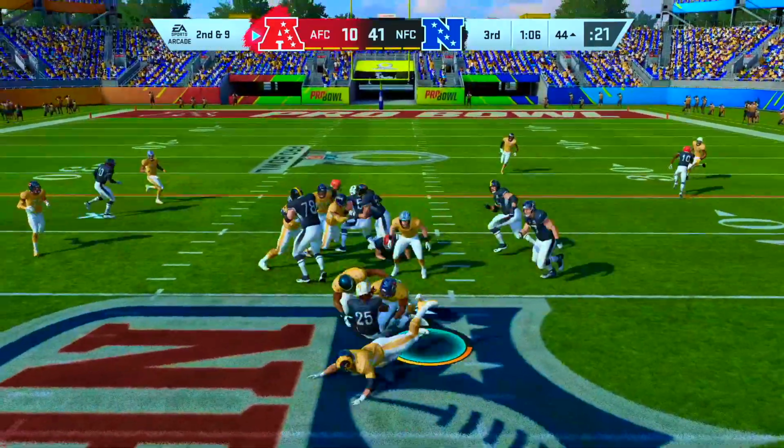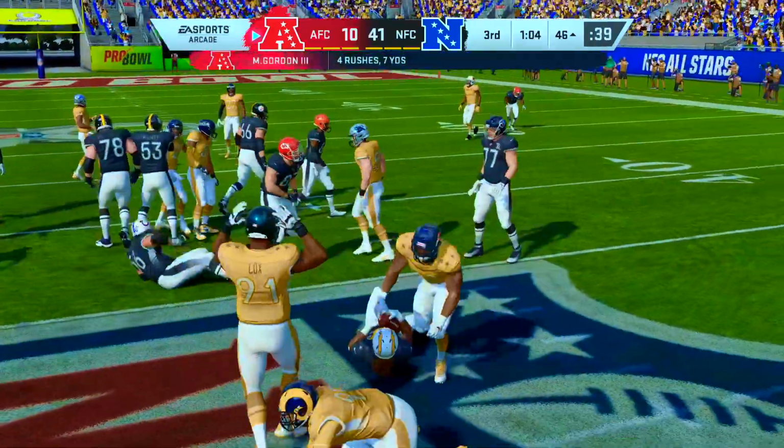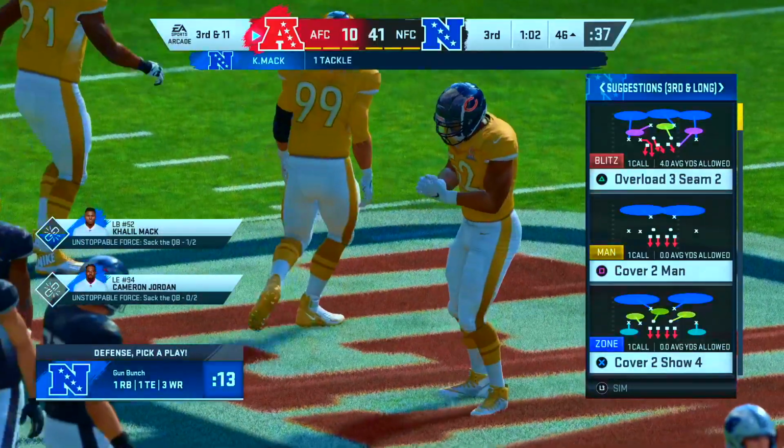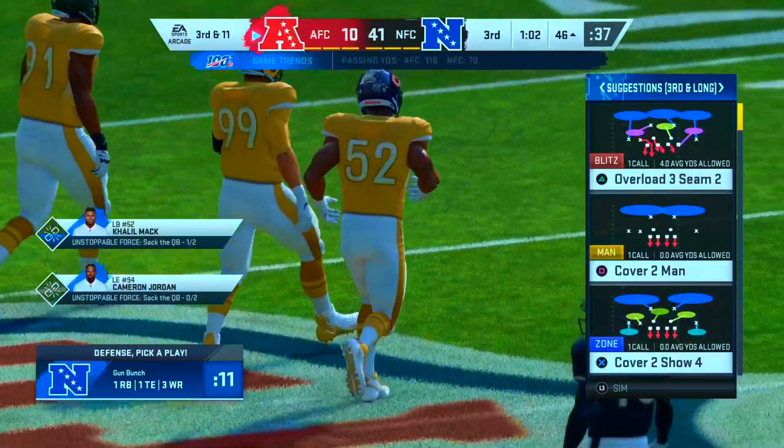They'll keep it on the ground. This time it's Gordon. And that didn't fool anybody. He's going to be dropped to the backfield. The tally there, -2 yards, brings up 3rd down.